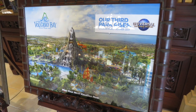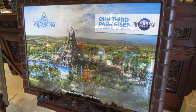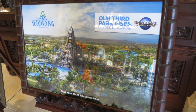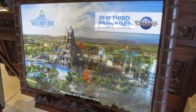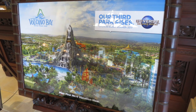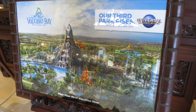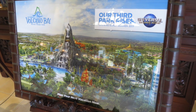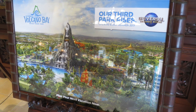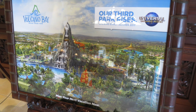While we were in the lobby, we noticed, over where you can buy and redeem your tickets for the parks, some advertising for Volcano Bay. They have concept art for that park. That is going to be the third park at Universal Orlando. It's opening up in summer of 2017. I think they're shooting for a June 1st opening date, but I thought this is really beautiful, and I think it really fits in that park. The theme of that park is going to fit in perfectly with this resort as well. So if you really want to go on a vacation and have it completely themed to the islands, and you're going to be spending most of your time over at Volcano Bay, I would highly recommend staying at Royal Pacific.